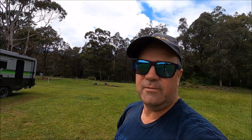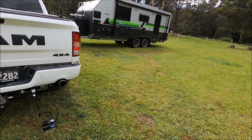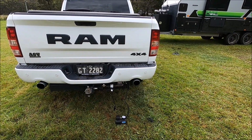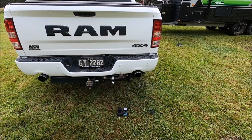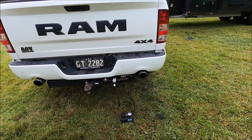I usually pump up to about 50 psi. I've got a little 12 volt pump here. Put the Anderson plug on the end, and again you just use the connection on the rear of your car to pump them up, and the attachments come out of a little bracket. So very, very handy.